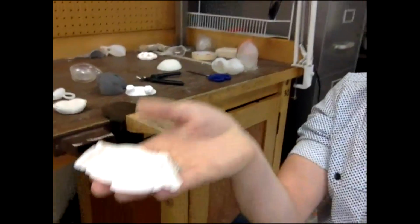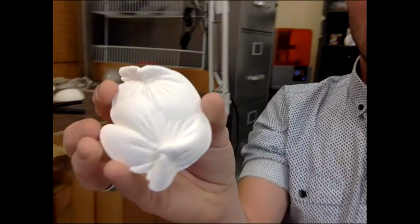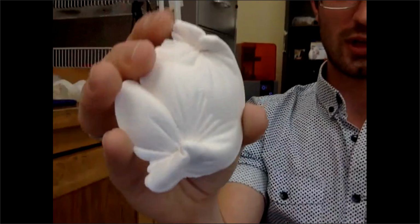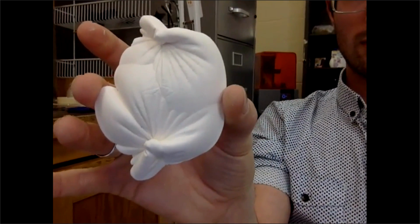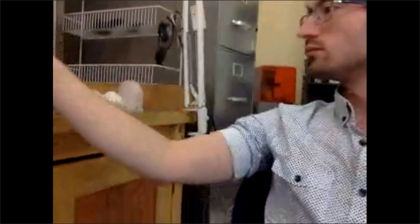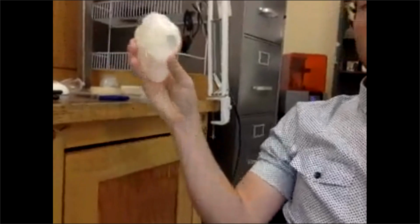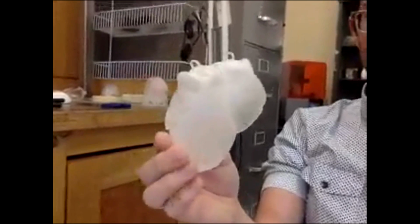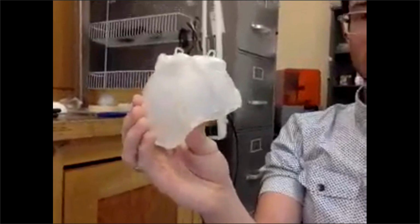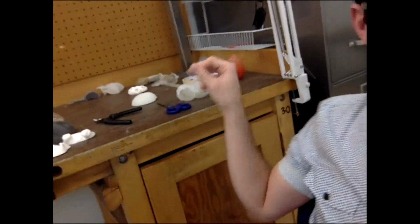But it's really, I wish you guys could feel how light this is. They feel like shell, and when you rub your hand across them, they kind of sound like shell as well. And let's see, this is a necklace in progress as well.